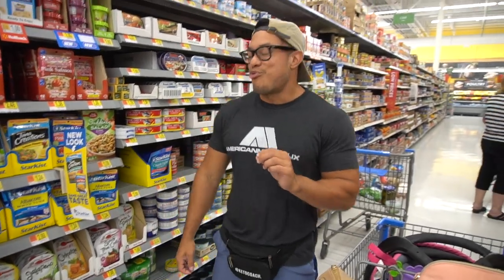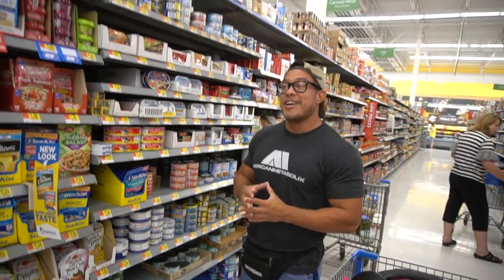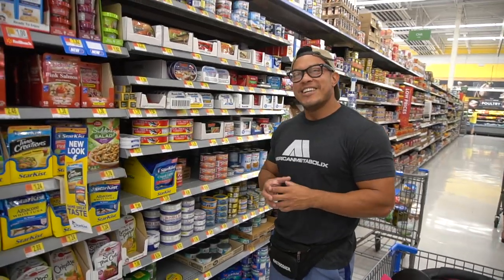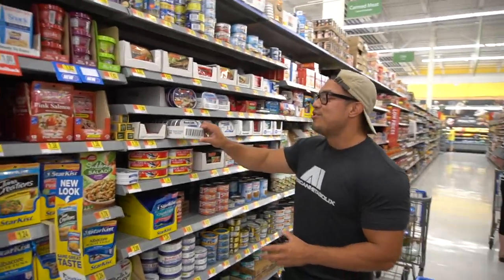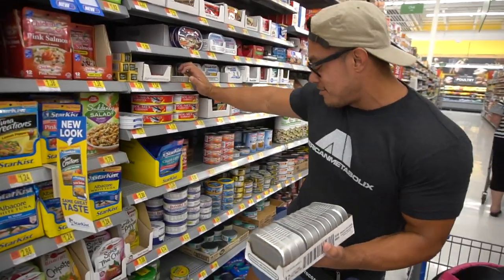This next item will probably gross you out. It definitely grossed me out when people first told me about it, and I tried it and I was like, you know what? It's not that bad. But I'm telling you, sardines. Sardines are one of the best.